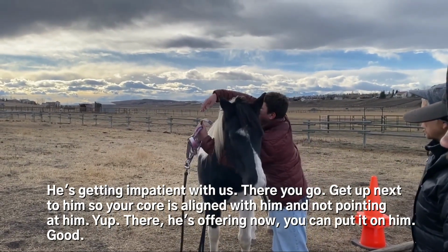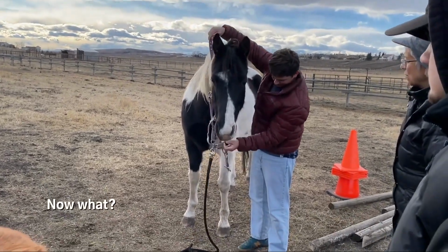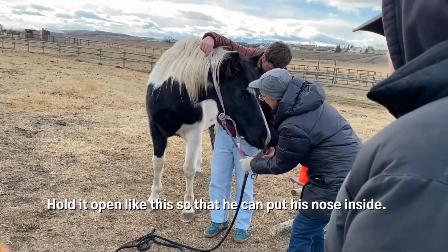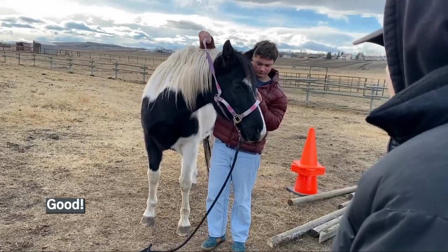You can put it on him. Good. Excellent. Now what? Yeah, just kind of, yep. Hold it open like this so that he can put his nose inside. See this top? Yeah. There you go. Good.